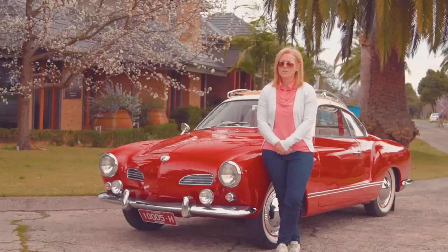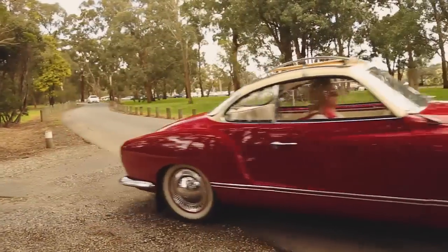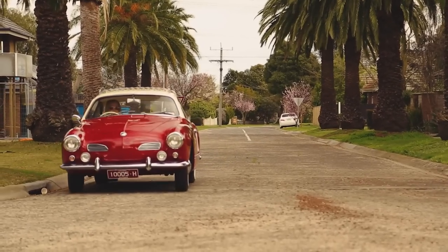She's something that I've wanted for a long time and something that I'd like to keep forever, and hopefully down the track maybe pass it on to somebody else who's as passionate about cars as I am.